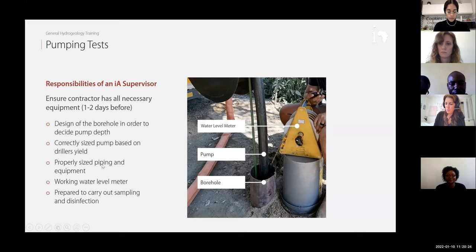So again, we are getting to the pumping test. We make sure that we have a water level meter. This is what we saw before. This is how it looks on site. And then also we know how high the ground level is from the top of this casing where we're taking the measurements, because here is where the measurements are usually going to be taken. Again, this is something that we've added to the new form, because sometimes it can be an issue between the measurements and where the ground level is and what that difference is.